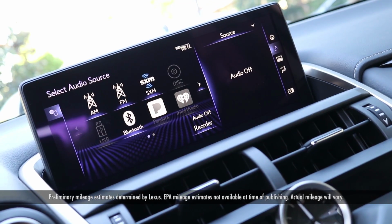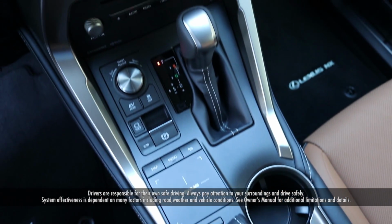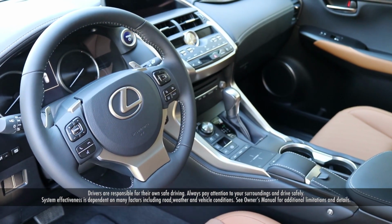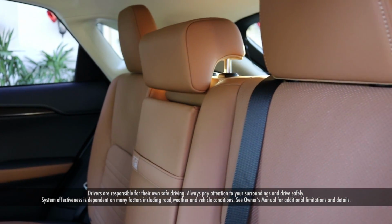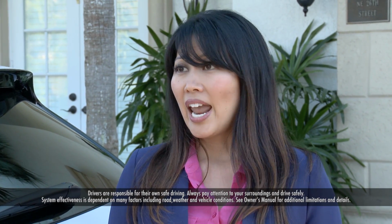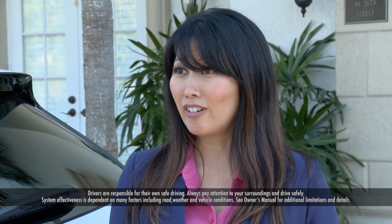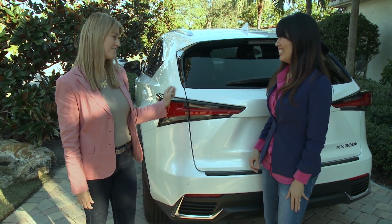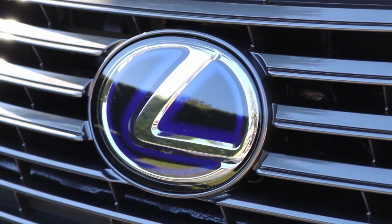And something new for 2018, we did a minor refresh this year, was the addition of the Lexus Safety System Plus. Now that's a system that's standard on all of our 2018 and newer hybrids. So that gives you a pre-collision system with pedestrian detection, dynamic radar cruise control, lane departure alert with lane keep assist, and intelligent high beam, all standard on these models. So you didn't skimp on safety at all? No, not at all. Of course, that's Lexus.